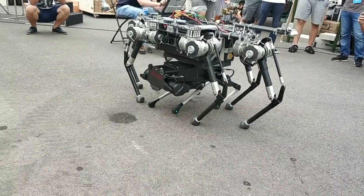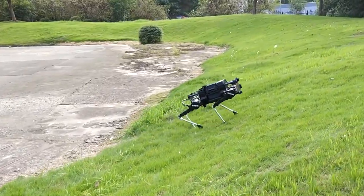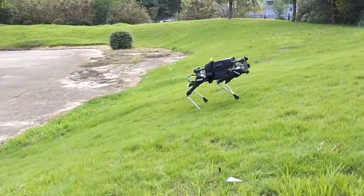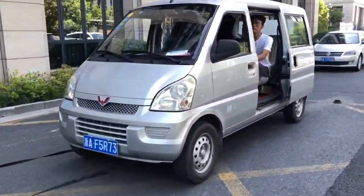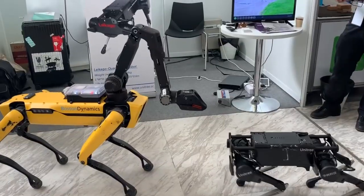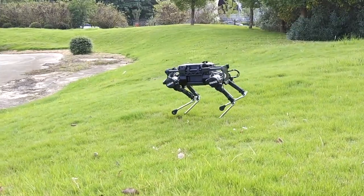This four-legged robot can walk on all terrains, remain stable during impact, and even climb hills. It can go on a flat surface for up to 4 hours on a single charge. You can load this robot with up to 20 pounds with rubber below its four legs. Its maximum speed is 0.8 miles per second.